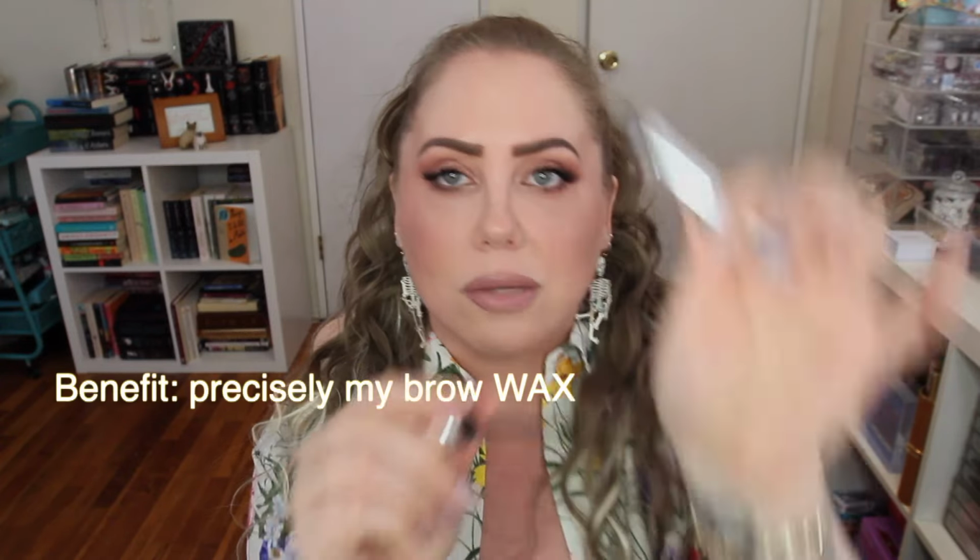But one product that stays in my routine every day is the Benefit Precisely My Brow. This has a small, tiny little wand, and it adds thickness to your hair. It grips onto every tiny little fuzz, and it makes it look like a hair. I love this product. I have it in 2 shades actually. This is the medium brown shade, which I super love because I love contouring my eyebrows.